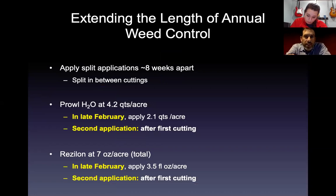So ways that we can extend the length of annual weed control, weeds like crabgrass, crowfoot grass, ryegrass in the fall, apply split applications of these herbicides. For hayfield specifically, Prowl H2O. If you have a problem with crabgrass, if you have a problem with other annual grasses, annual foxtails, 2 applications to get to that 4.2 quarts per acre is going to be critical to get season-long control. Start these programs in late February, about 2.1 quarts per acre. Make that second application after your first cutting.